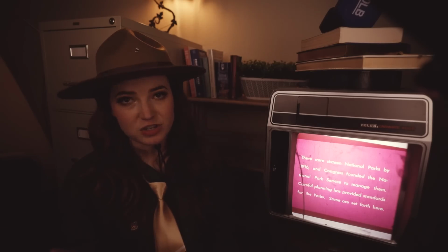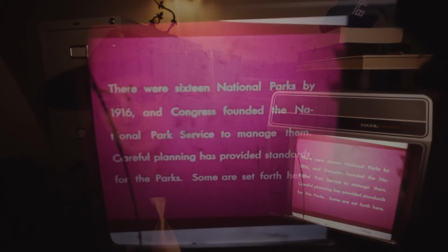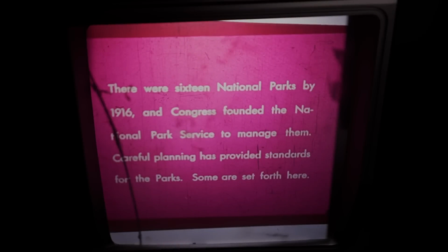Over the years, the NPS has developed rigorous standards for park management, including conservation practices, visitor services, and educational programs. These standards help maintain the balance between protection and public use.